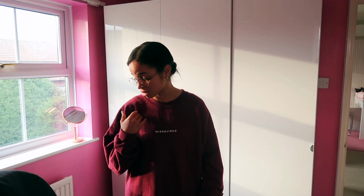At the moment, this room will probably just, at some point next year, get plastered and painted a neutral colour, and just stay empty, ready for when we decide to start a family.